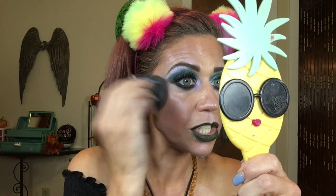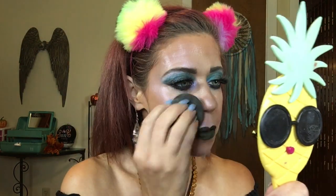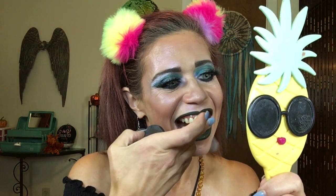So let's just set the face, and I know I drench my face in setting spray. I know I do. You're all probably like, you don't need that much setting spray. Everything I do in excess, and I kind of do like a lot of setting spray because I really like my makeup to last, but more than that, everything I do in excess.